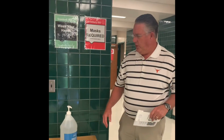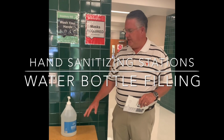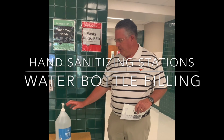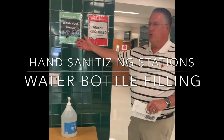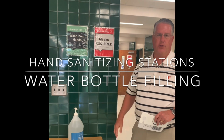Boys and girls, we will have sanitizing stations set up throughout the school. This is an example of one. You'll walk by and your teacher will give you a little squirt. And we have plenty of this. There are 4 or 5 stations set up throughout the school. Then, of course, we have our signs posted: mask required, wash your hands, just reminders.